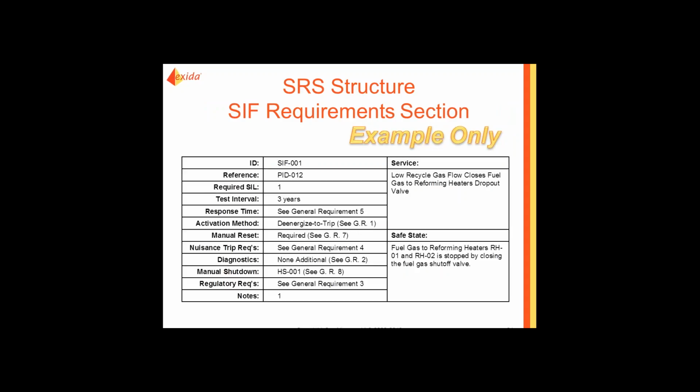And then what you do is you specify against each particular SIF. You can see there's an ID. There might be a P&ID reference. What's the required SIL? In this case, it's a SIL 1. What's our test interval? In this case, it's 3 years. Response time, you can see that's covered by a general requirement. The activation method is de-energized to trip, which of course is covered by a general requirement. There is a manual reset required, that's covered by a general requirement. And the nuisance trips, see general requirement number 4.